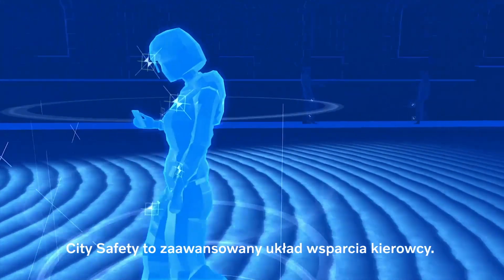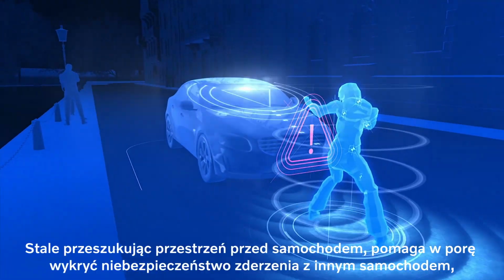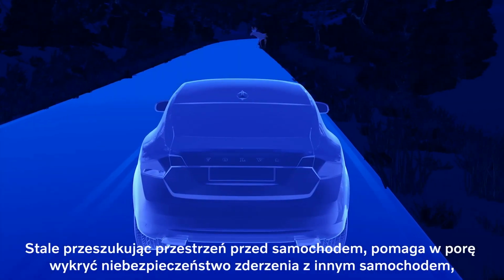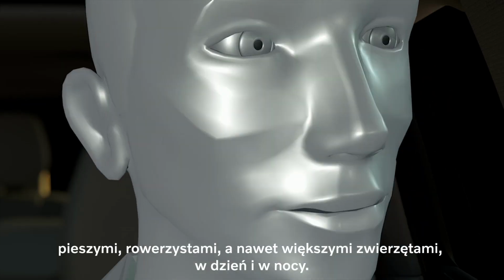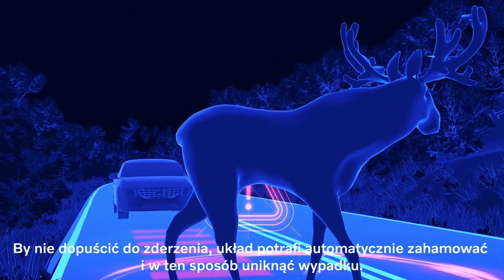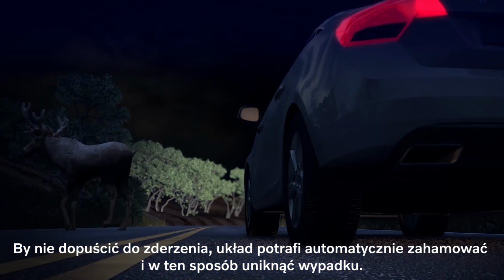City Safety is our advanced driver assistant technology. It constantly helps scanning the road ahead of you to detect any potential imminent collision with other vehicles, pedestrians, cyclists, or even large animals, by day and night. If a collision is unavoidable, it will even brake the XC40 to help avoid an accident.